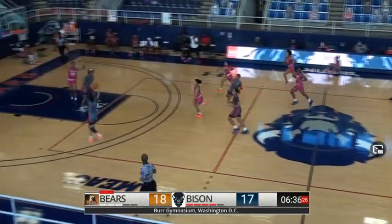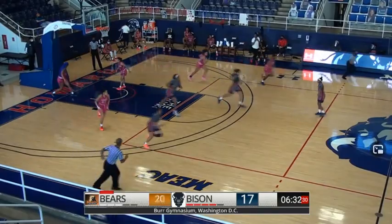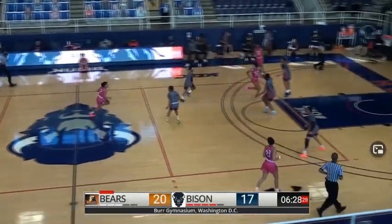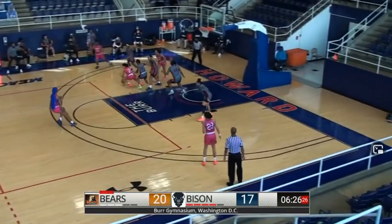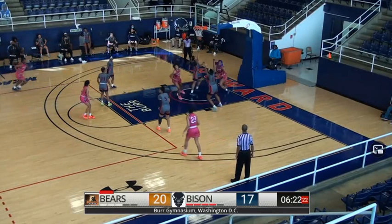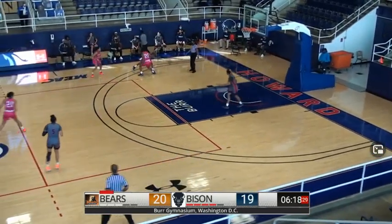Howard trying to get that press going. Passes over to Brisker, though. Brisker, very nice floater. And how about the body control by Brisker? You have to have great body control to just stop on a dime like that and shoot the floater. And Ajane Hutton goes in for the 2. Very nice take by Ajane Hutton on that one.